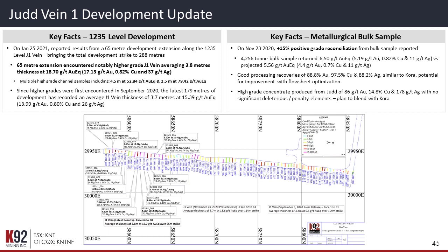Now, some key facts about the Judd vein development. As demonstrated by 3 separate press releases in September and November 2020, and just recently in January this year, the lode widths and particularly the grades are increasing as the Judd ore drive progresses to the south. The most recent announcement revealed an outstanding 65 meters of new development, averaging 3.8 meters at 18.7 grams gold equivalent.